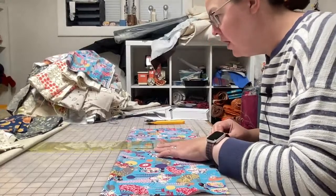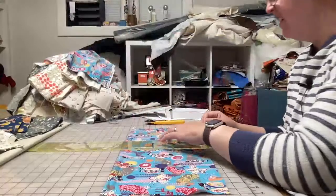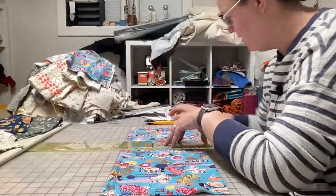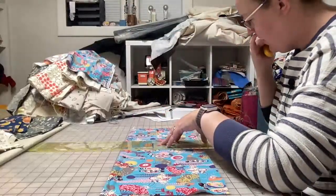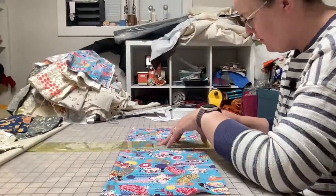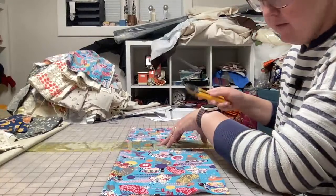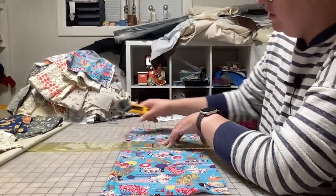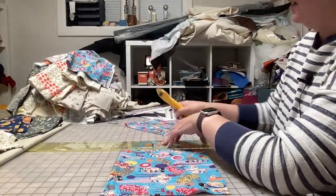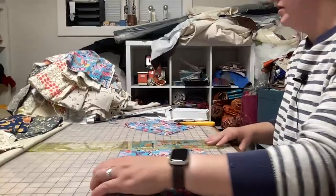There we go. And then once I get this cut this time, I'll go through and I'll actually stack a few and do it because that'll just make everything faster. And then that is still enough for it. Yeah, it makes it a little bit short for the drawstring channel. That's the only thing that it kind of truncates, but I haven't noticed that big a difference, so it's not a big deal, I don't think.